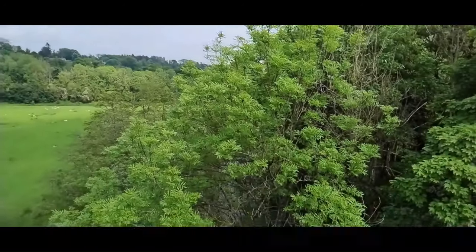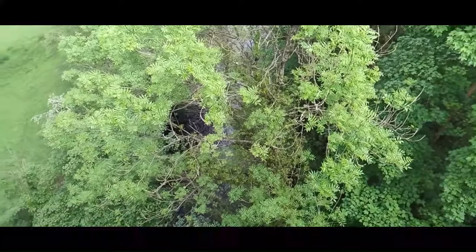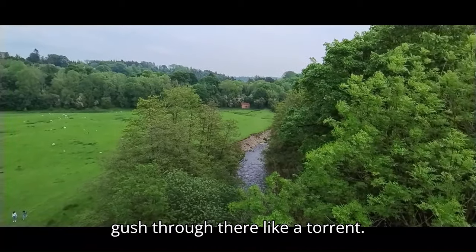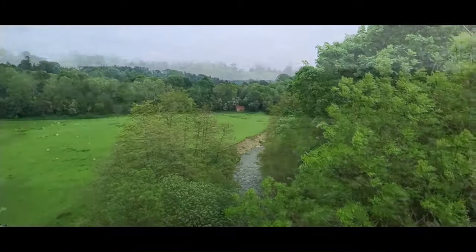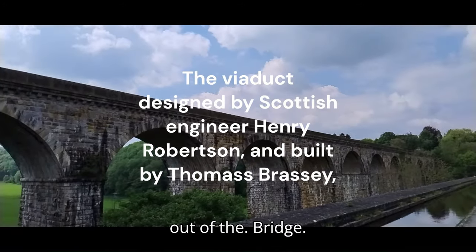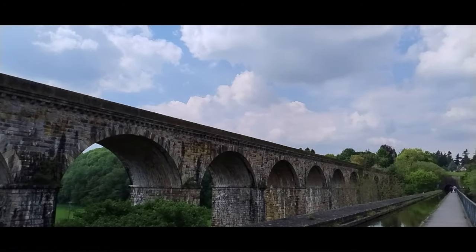There's the river flowing through underneath. You see when that river's in flood how much the bank's eroded. It must gush through there like a torrent. And you can see the swifts darting in and out of the bridge. They come back to nest every year.